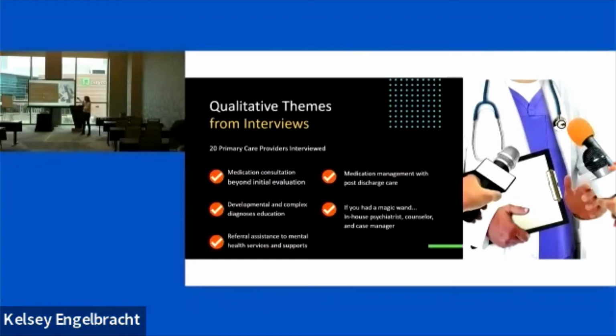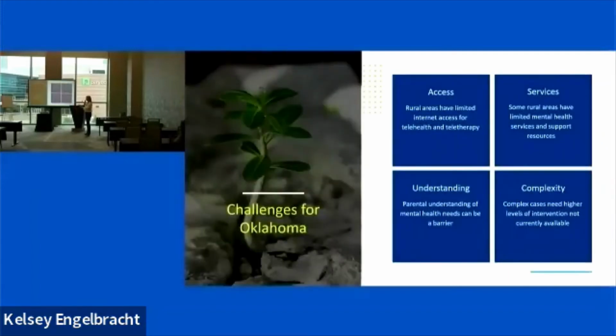So help with developmental and complex diagnoses, and obviously referral assistance, but also being the good therapist that I am, if you had a magic wand, what would you put in your office today? And they said an in-house psychiatrist, counselor, or case manager generally is what they said, which again, we don't have enough of them. She just said, 6-month wait. I'm telling you, child and adolescent psychiatrists, very, very short on that. Case manager's a little bit better, but that's difficult.